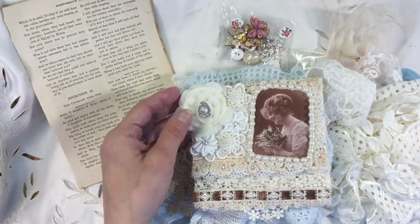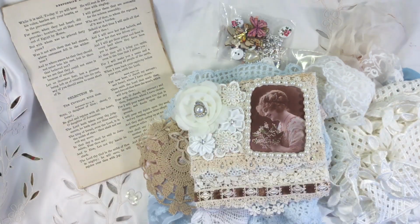I'm losing my flower now. I better glue that in before it goes away. But anyway, so that's that. So let's see what I can come up with.